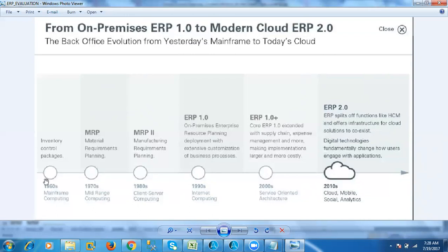If we look at the 1960s, we used to have mainframe computing. At that time we used to have inventory control packages. We used to have a small package to maintain our inventory data. Then in the 1970s, we got mid-range computing, MRP, material requirement planning.